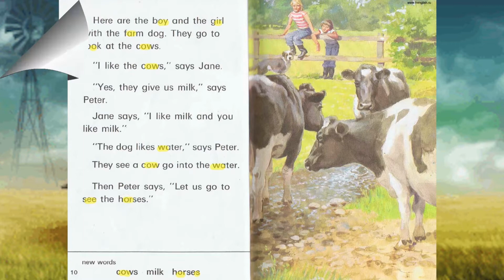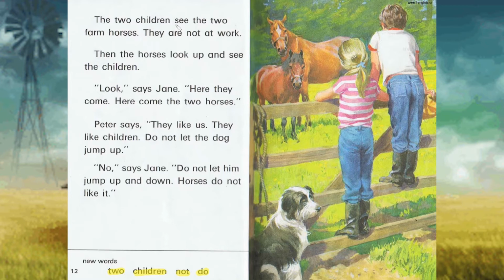New words. As a sight word, two. Children. Not. Do. Two, children, not, do. The two children see the two farm horses. They are not at work. Then the horses look up and see the children.